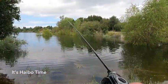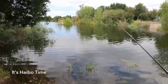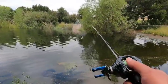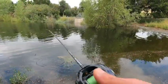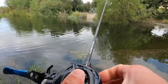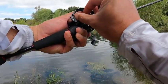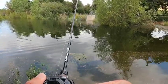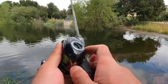Alright, so we got the Haibo Arise again right here. And this time I got it on the ultralight rod. Last time I had it on the Queen Teton. This time it's on the Surinoya Dexterity. I still have it on the induction brake on setting 1. Let's just go ahead and bump it up to 2. So my understanding is that's just going to bring the induction cup a little closer to the magnets for the braking. Locked in. Oops, that's not good.